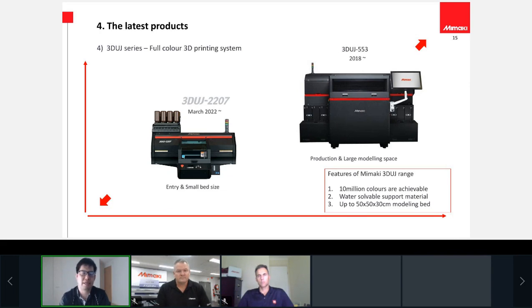When you print, the software automatically adds the support material to build up the 3D models. However, this support material is easily soluble in tap water. So after printing, you just put the print result into the bin or bucket, and it dissolves automatically after a couple of hours. Up to 50 centimeter cubical modeling bed.